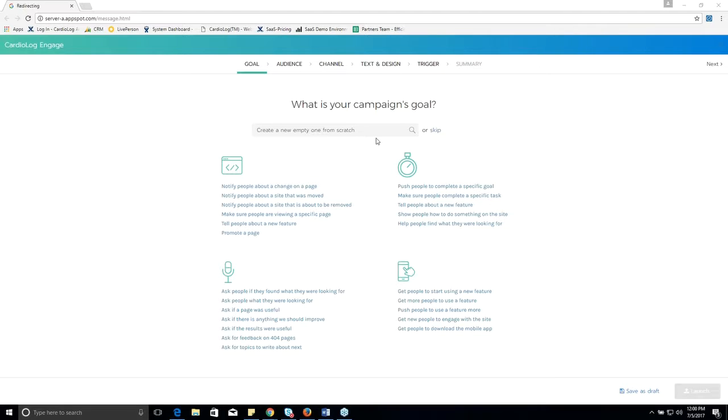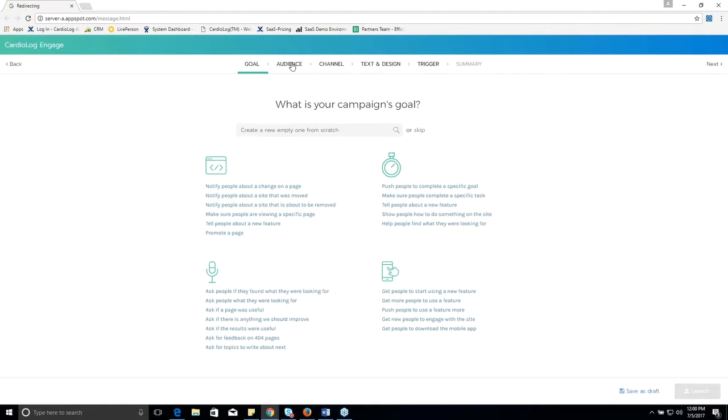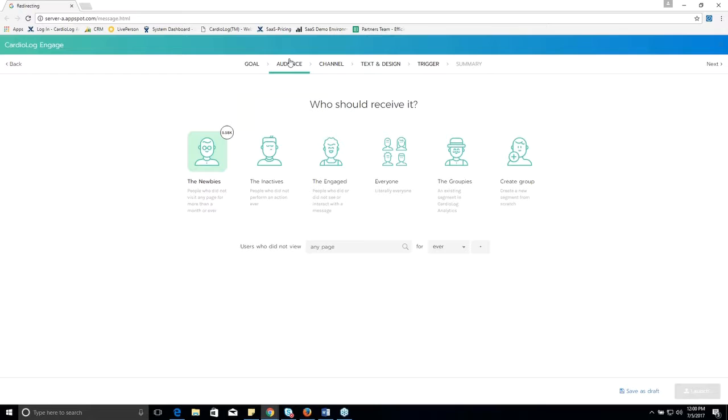So how this works is we have here on our starting page, what is your campaign's goal. We have a lot of pre-canned goals here, but for this sake, we'll go ahead and start with different audiences. And we can start by choosing different audiences. You can choose different audiences from new users to everyone, to inactive users, engaged users, certain groups. You can create your own group, and so forth.